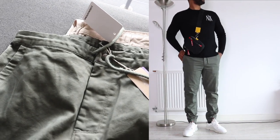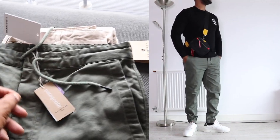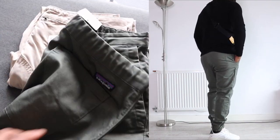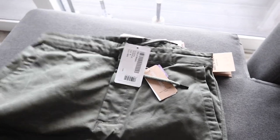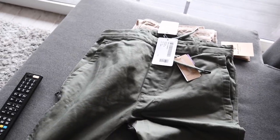Another pair of pants, which I always recommend, is a nice pair of cargo style pants or military style pants. I actually went for these ones from Patagonia, which were very reasonably priced. But even this colorway, I think it's really good because with this colorway, you can definitely get away with more smart or more casual.